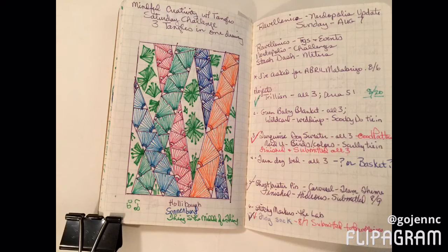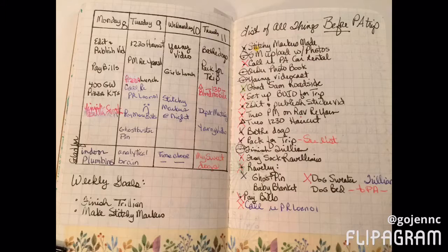The bullet journal is an excellent place just to do whatever you want to do. The Mindful Creativity with Tangles has a challenge where you try to use 3 tangles together. So I just put that here on a page in my bullet journal. Then I had some crafting projects I wanted to make sure I got done in a certain time period. So I listed them out on the right to keep up with my progress.